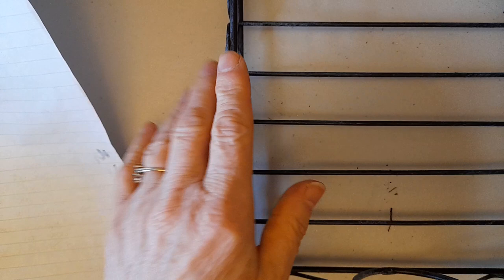To empty it out, it's still full of stuff. 385. 386 is this napkin serviette holder. You know, so you put your paper napkins in there, and this comes down. That's 75 pence, 386.